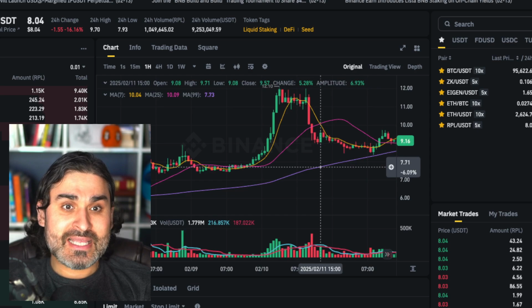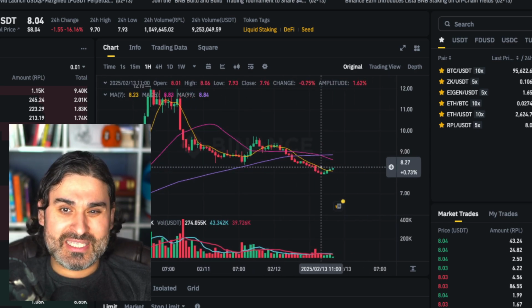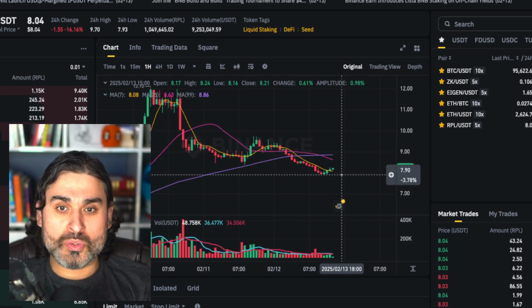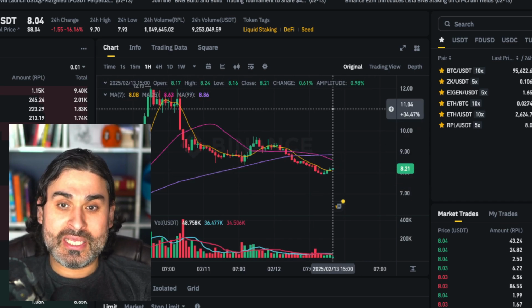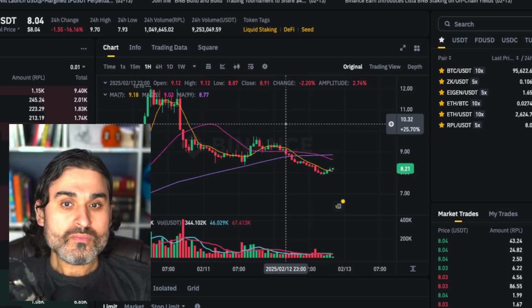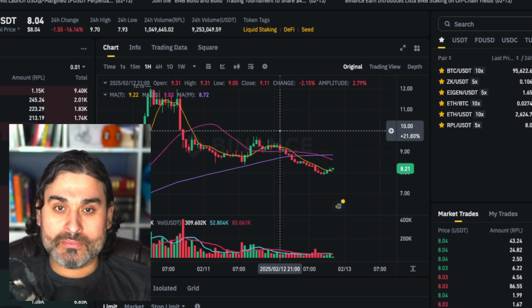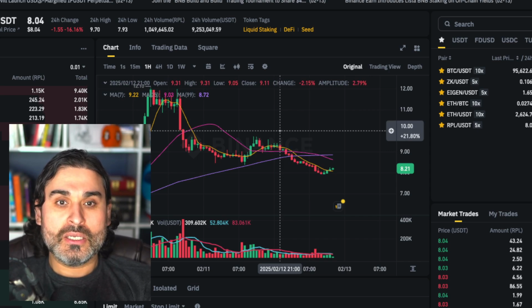But since then, it had been holding up quite well in that $9 range, except today it wicked down to the high $7.70, and now it's just chilling at around $8.20. So even looking at where the price is compared to the lows last week, we're still 60% above that, which is quite nice.